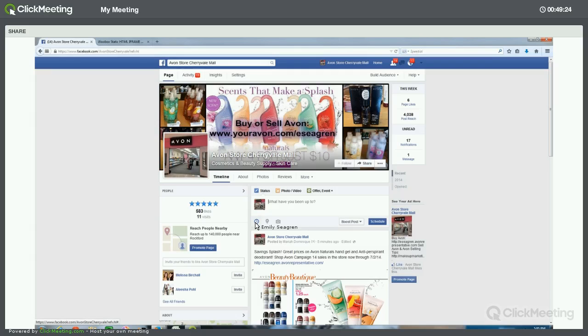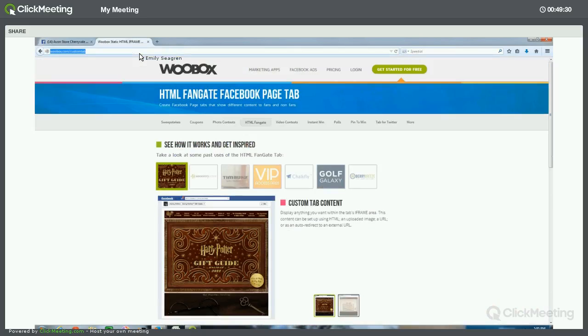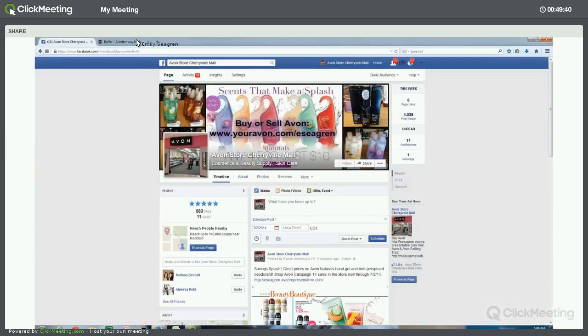Or like I said, that Buffer application is awesome. I highly recommend it. It's bufferapp.com. And I also have a link to that. I'll post a link to that on my blog site.